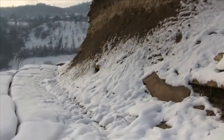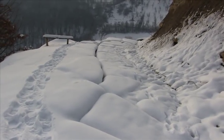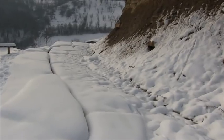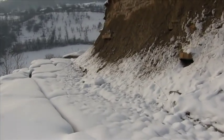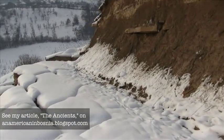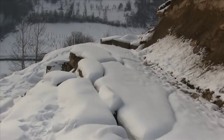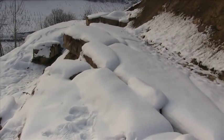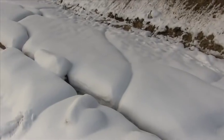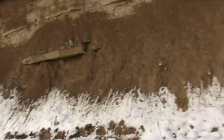So let's not call those ancient. Let's call 34,000 years ago, not 4,000 years ago, ancient. And then before that civilization, there was another civilization that was advanced and even more ancient. And before that, there was another civilization that was even more ancient than that. Let's call those civilizations ancient.